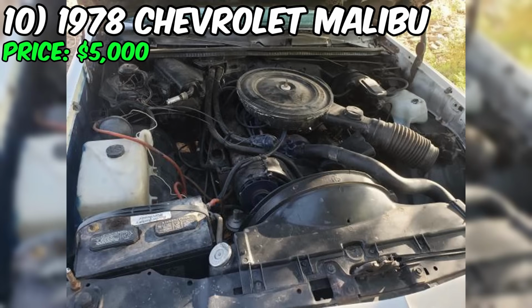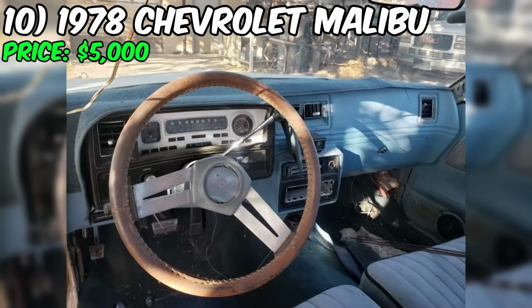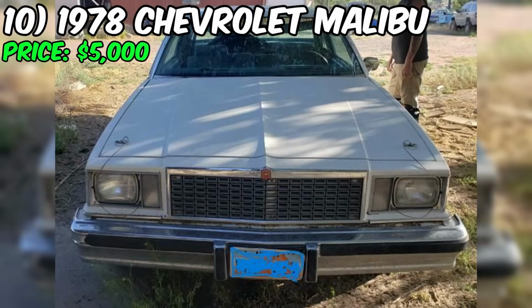One of the standout features of this Malibu is its body and seats, which the seller describes as being in great condition. It's rare to find a classic car from this era that hasn't been ravaged by rust or wear and tear, so this is definitely a plus.